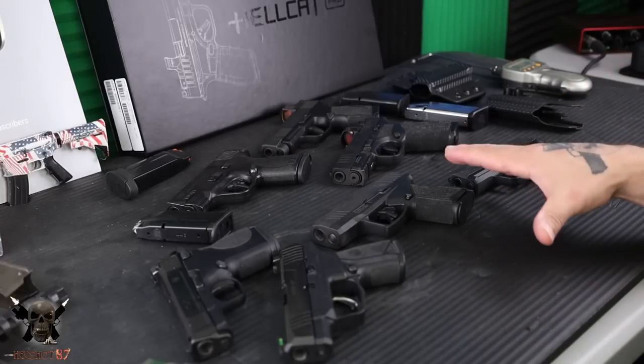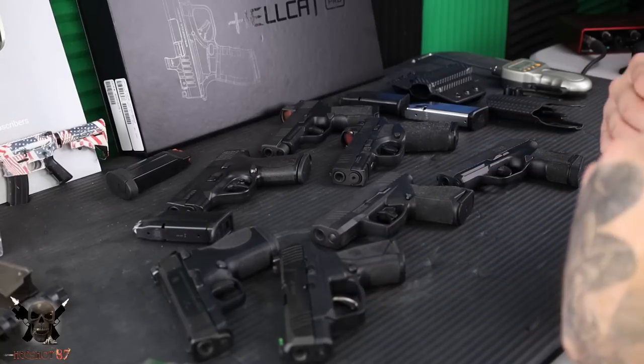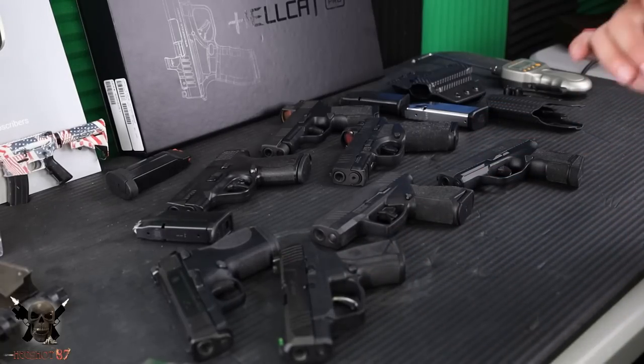So let's go ahead and hit the range. I'll show you how all of these shoot. And then when we come back, I'll talk about the triggers, pros and cons, and which one I like the best. I'll see y'all in a minute.